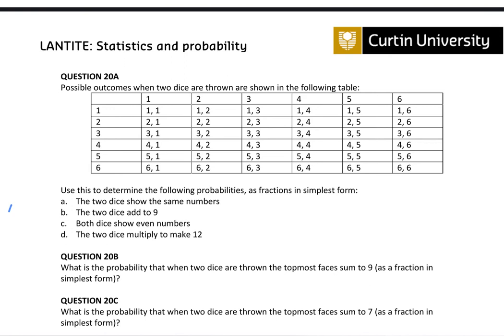The two dice show the same numbers. Well, because it's obviously 6 by 6, there's 36 different options, right? How many times do they show the same numbers? Well, there's going to be obviously 6 different possibilities of that, like double ones, double twos, and so forth. So clearly 6 out of 36, which I call 1 out of 6 when I simplify.